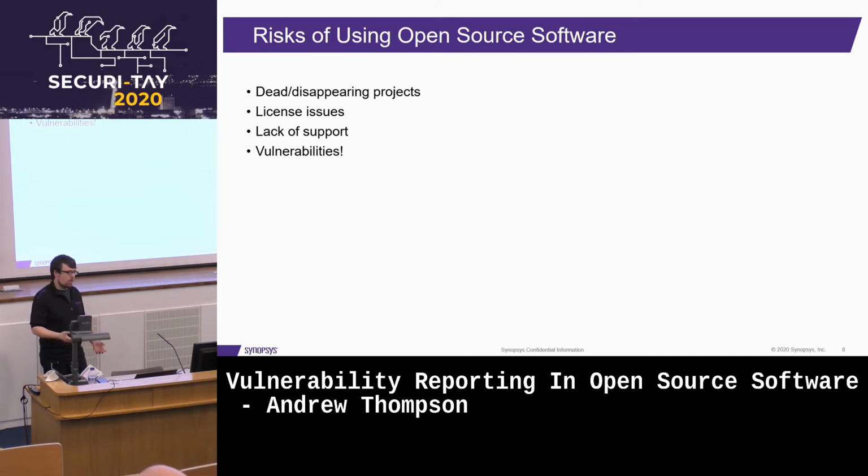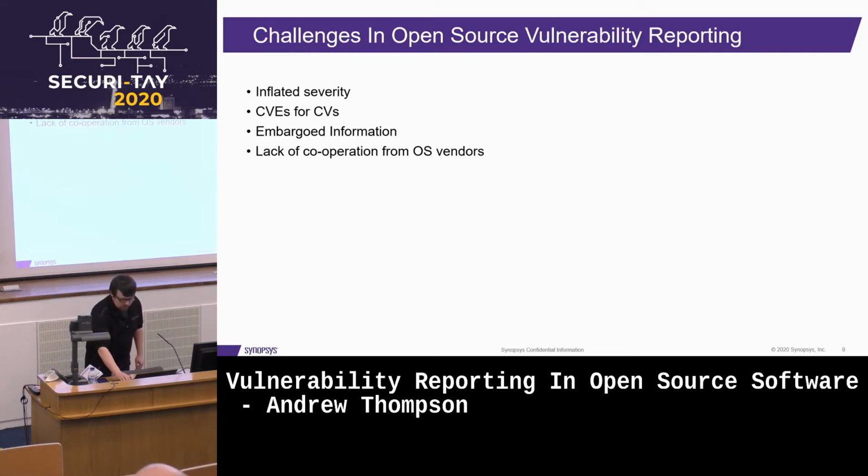So bug fixes and obviously vulnerabilities. And vulnerabilities is the big one, the reason why I'm standing here today. About 11 disclosed every day, and that number is just going up and up and up. So here comes the complaining slide.